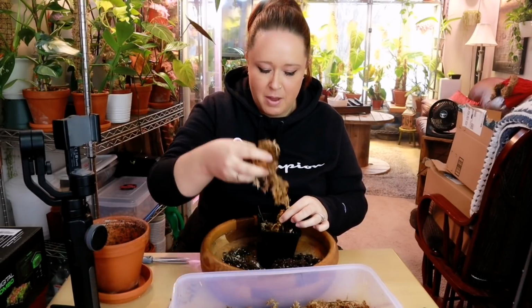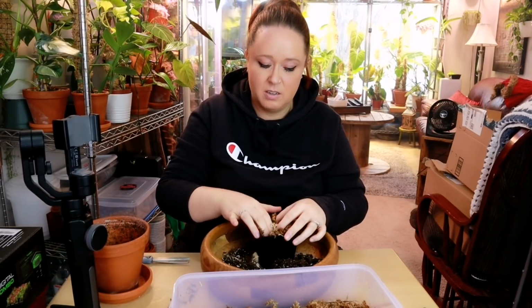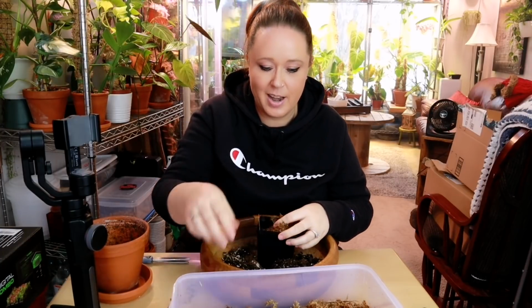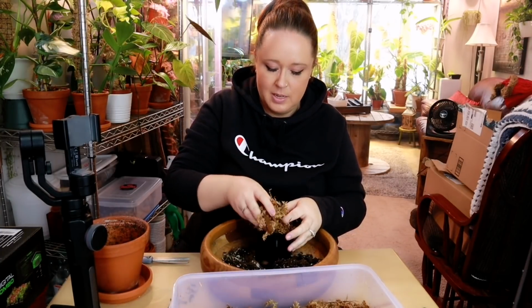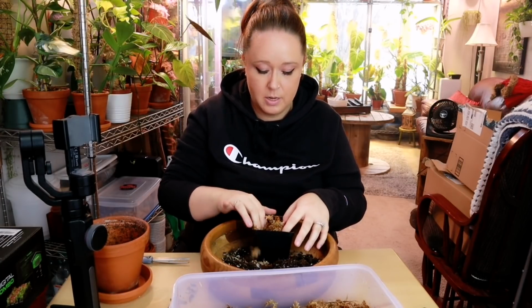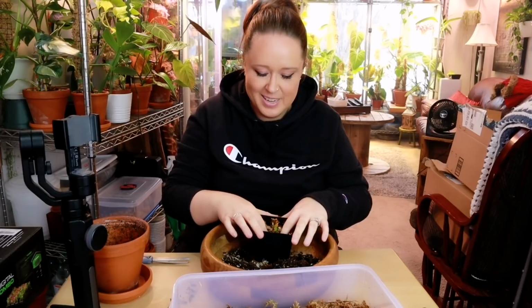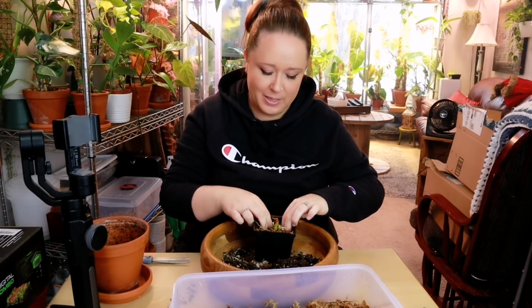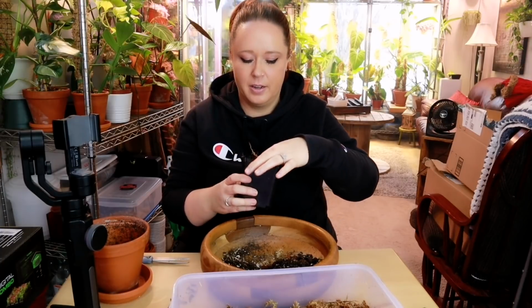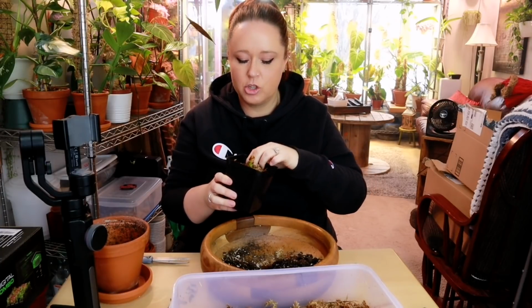I'm thinking this may be my first lost rare houseplant. I've actually never lost one. And that's not to brag, that's totally pure dumb luck is what that is. But this may be it, folks. Okay, so there we go. I have her in a mix that is chunky and all that stuff.